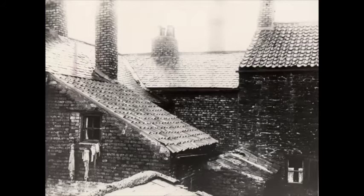This is one of my favourite photographs. This is of an area known as Rhubarb Terrace, which ran off Gateshead High Street. The roofs are interesting. A lot of these are pan tiles, and of course, these would come in on ships from the Netherlands as ballast. They'd leave the town with coal and come back with these as ballast. And you can see the washing hanging up from the window there.